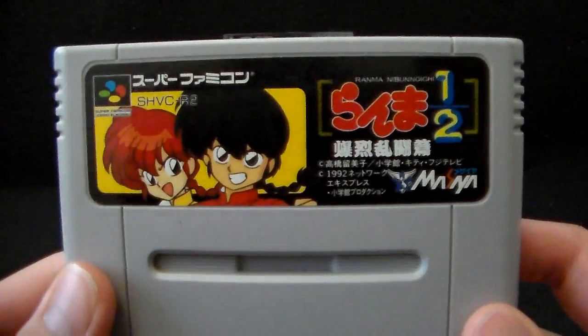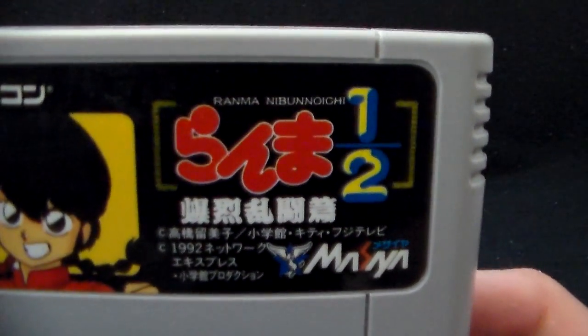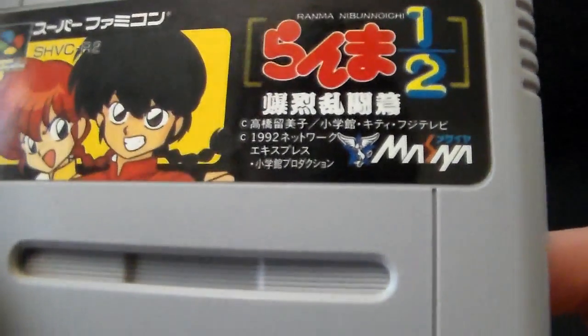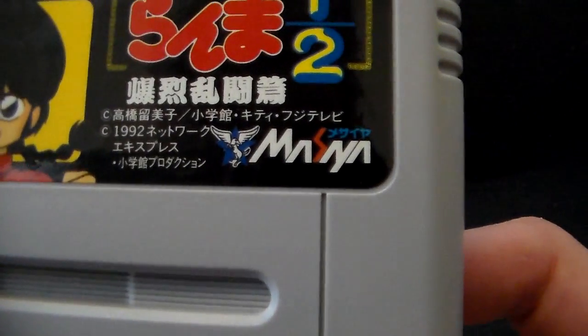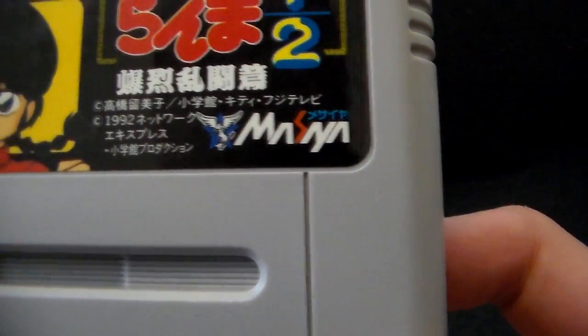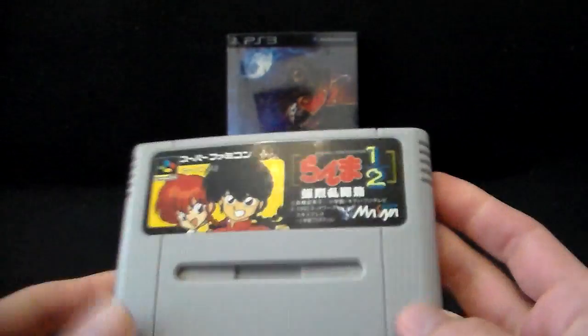Next we've got a Ranma 1/2 game. I'm not quite sure what the specific title is. I'm seeing Ranma Nibunoichi, made by, I don't even know what that is. Masam? M-A-S-N-Y-A, or I don't know. Looks like it came out in 1992. Once again, in pretty good shape.